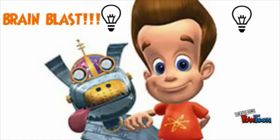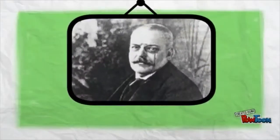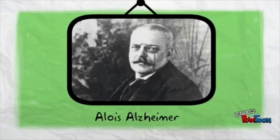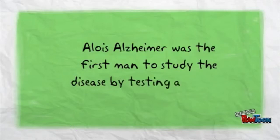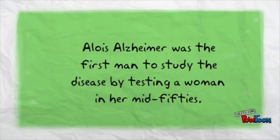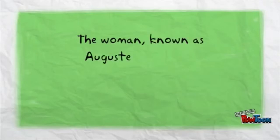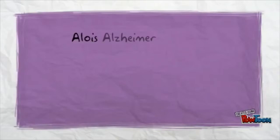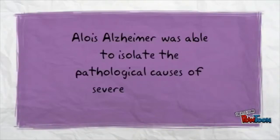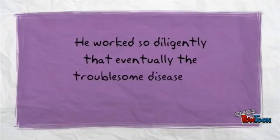Brain blast. Alois Alzheimer. Alois Alzheimer was the first man to study the disease by testing a woman in her mid-50s. The woman, known as Augusta Dieter, was suffering from progressive short-term memory loss. Alois Alzheimer was able to isolate the pathological causes of severe dementia. He worked so diligently that eventually the troublesome disease was named after him.